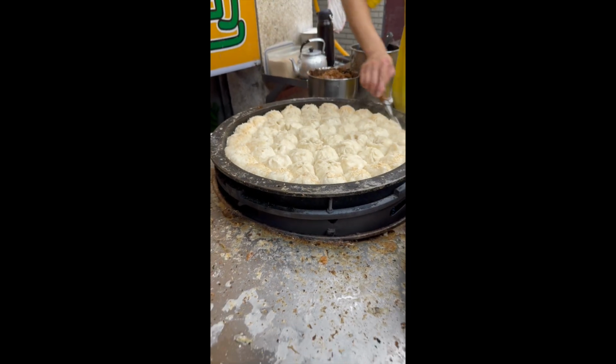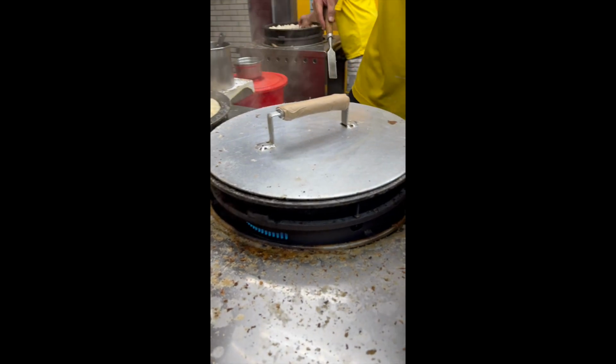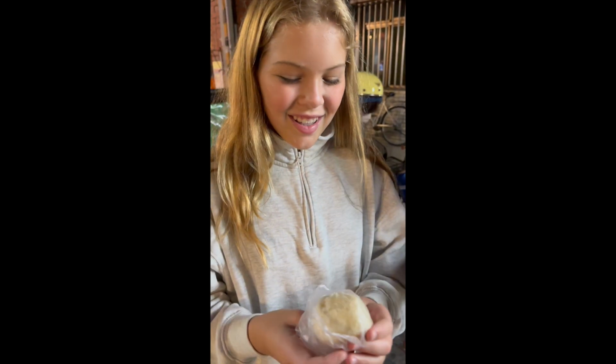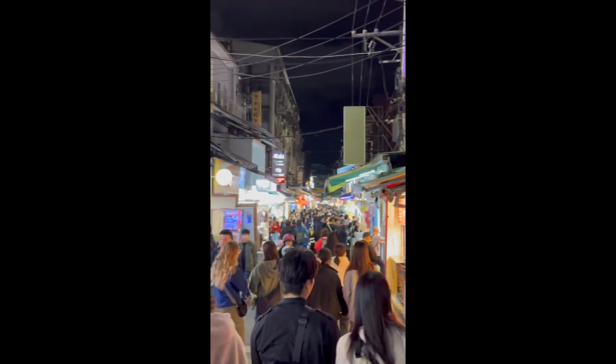Our favourite thing we tried was the fresh steamed buns. They were delicious. There was a pork and a veggie option. They cost around $1 US or about $1.50 AUD. Fair warning, they are juicy and really hot, so take a moment and make sure you don't end up covered in it.